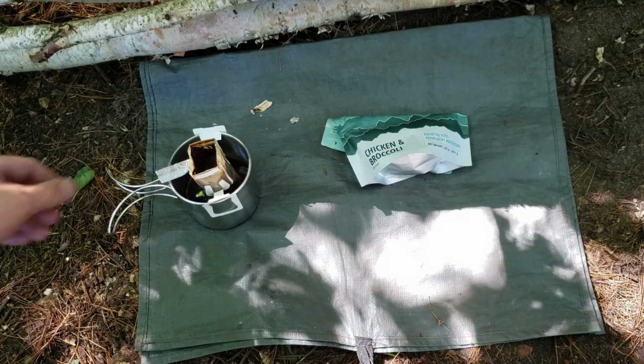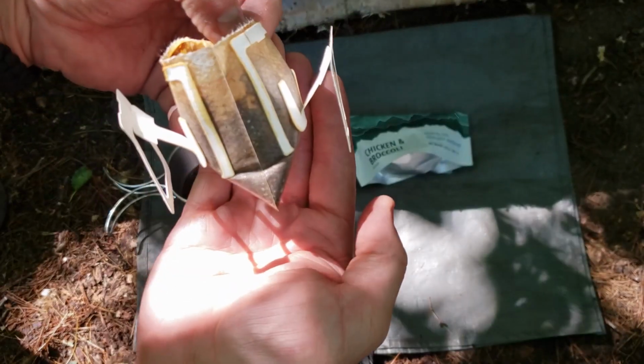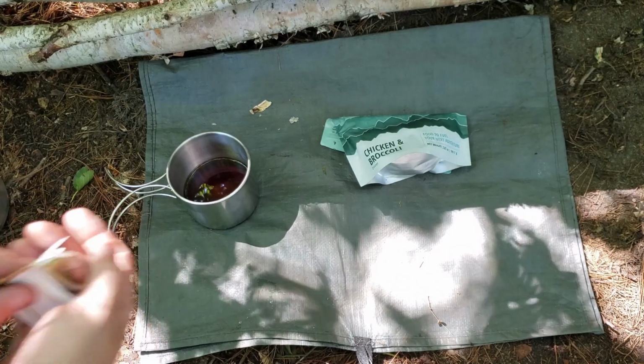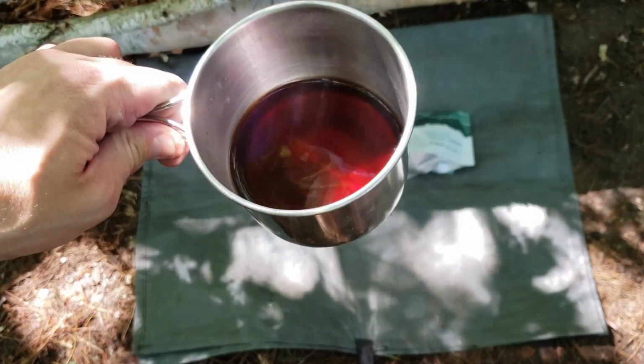I'm going to go ahead and wash that down with the coffee. It's done brewing, but look at that. That is such a cool device on the go. Coffee looks great. Let's go ahead and give it a try.